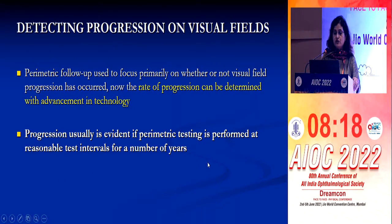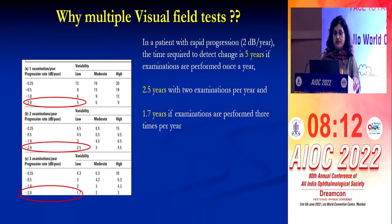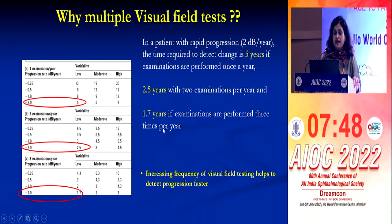However, progression is usually evident if the perimetric testing is performed at reasonable test intervals for a number of years. So why do we require multiple tests? Because if you see a patient with rapid progression, say 2 decibels per year, the time required to detect change is 5 years if the examination is performed only once a year, 2.5 years if it is performed twice a year, and 1.7 years if the examinations are performed 3 times per year.